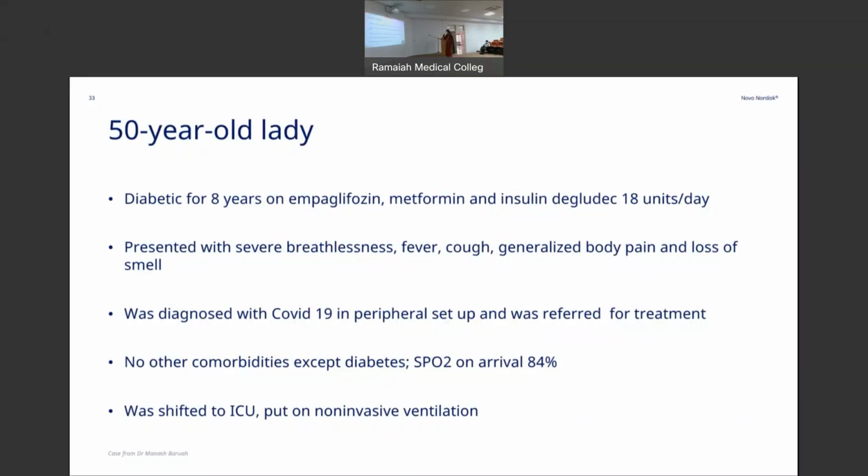So there's a 50-year-old lady who's had diabetes for 8 years. She's on empagliflozin, metformin, and insulin, Regular 80 units per day. So Regular is what insulin? Not long acting, this is short-acting insulin. Perfect. All right. So she's presented with breathlessness, fever, and cough, and also loss of smell.